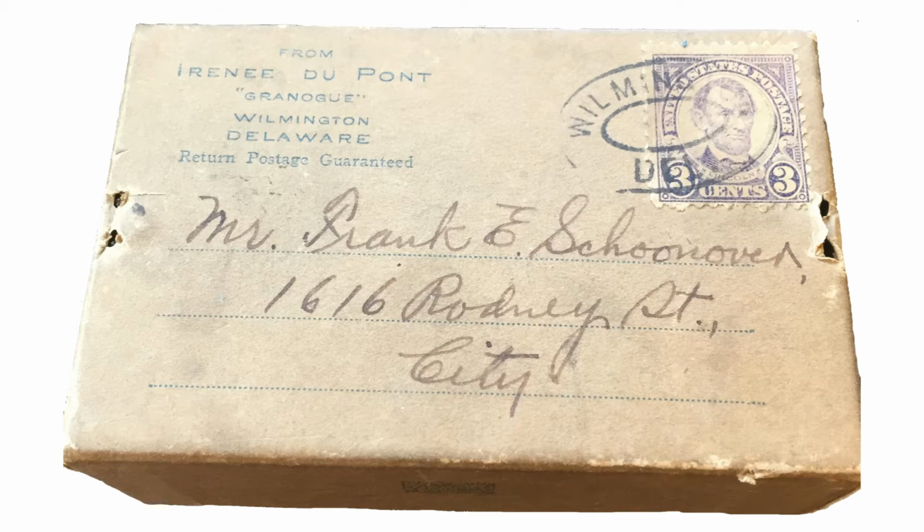This plain brown package was sent by Irénée Dupont to Frank Schoonover in the 1930s. Dupont had recently retired as president of the DuPont Company and had built 2 stately mansions. One in Wilmington he named Grenoble, and the other a winter retreat in Cuba he called Xanadu.